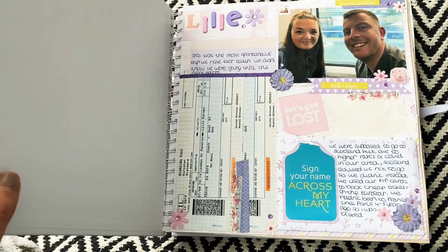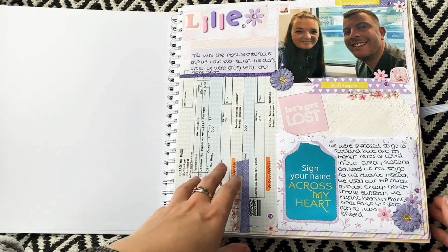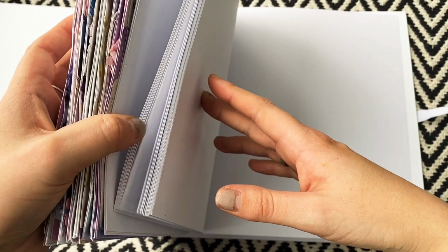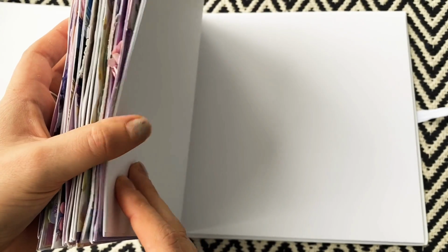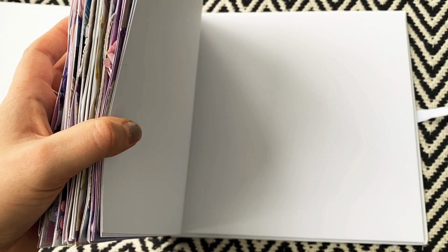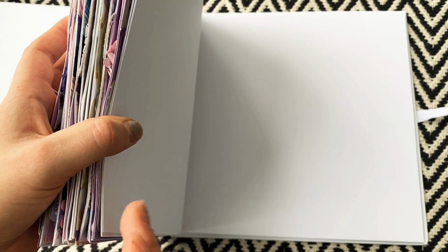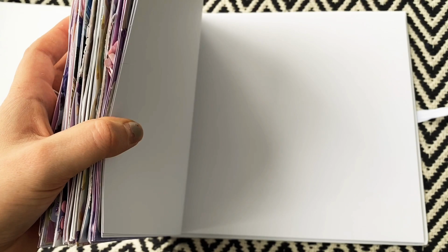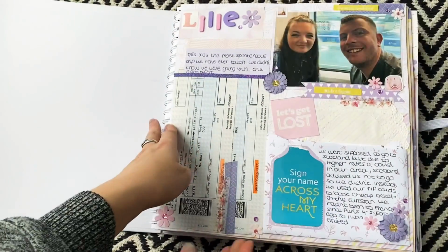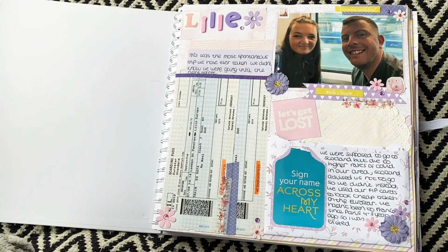a 12 by 12 album just because there is plenty of pages for extra trips that we take to France, and I like to keep them together if it's the same country. It's only if it's an island that I will do a separate album, but if it's a land country, like for example France, I will do one album. But if we went to Corsica, which is an island of France, I would do a separate album. I don't know why, but that's how my mind works for some reason.